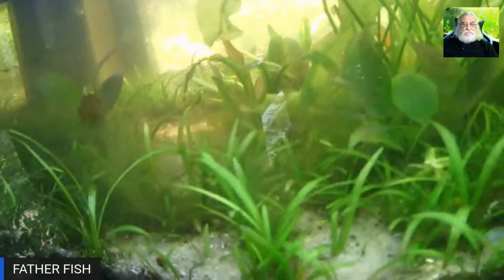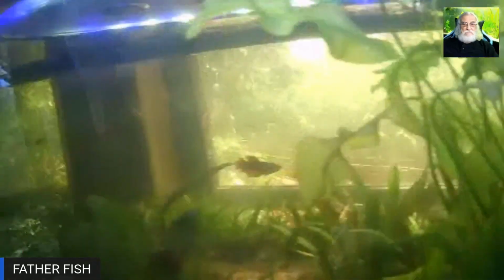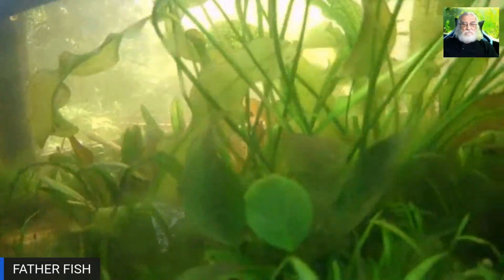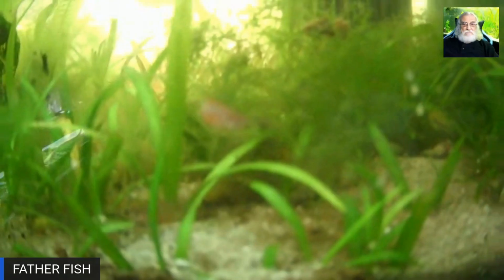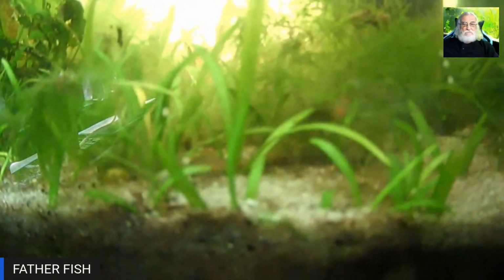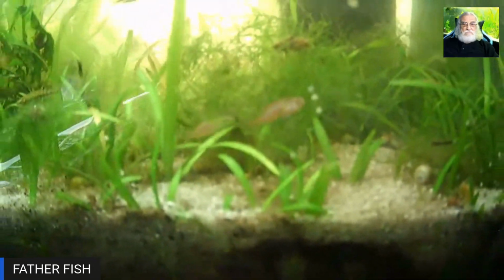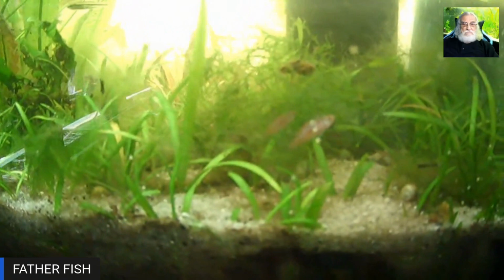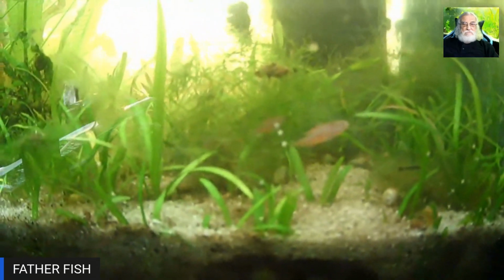We can spot one. There's a colony of Bettas in here as well. You can see those. There's a male, female, male, I think. The female I just saw in the back. Here's one right here. Red Bettas. There's a red Betta. A couple of them. That's a male and a female. They behave very much the same way that the pygmy sunfish do.